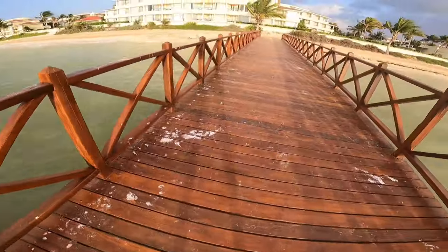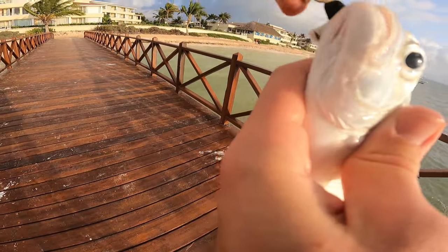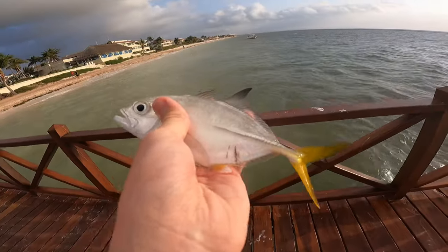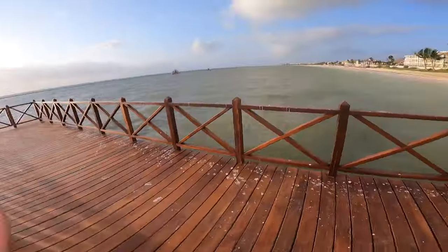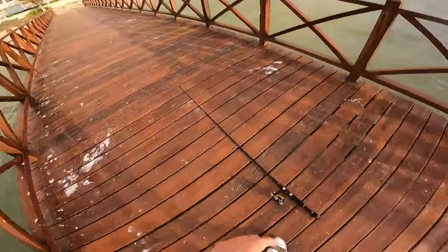Oh, that's something different. Oh, is that a baby jack? He's croaking. Or maybe that's just a croaker. I don't know. That is a new species for me. You see that little mark down there? That's from a barracuda or something else with teeth. I'm definitely gonna need some help identifying some of these fish. So if you guys can let me know in the comments what these species are. I have no idea. I don't get to fish saltwater very often, but everything's just under this dock.